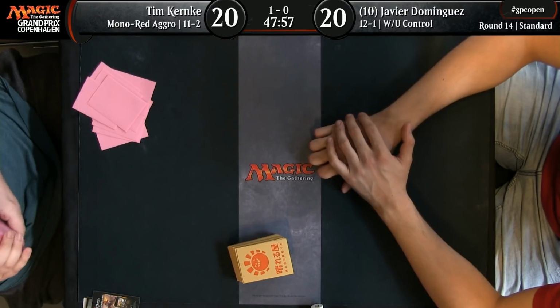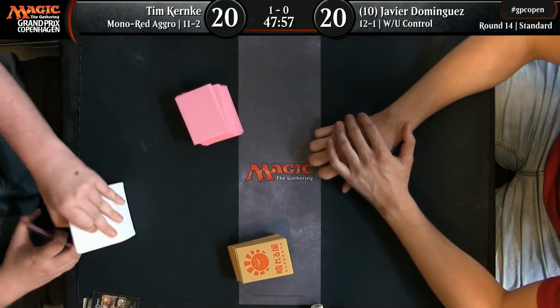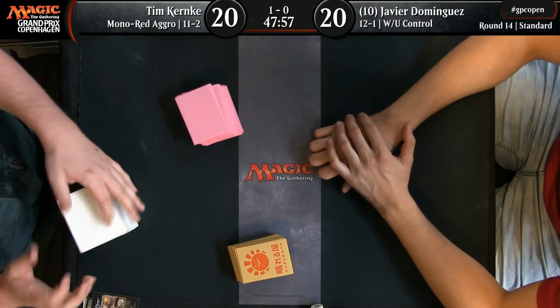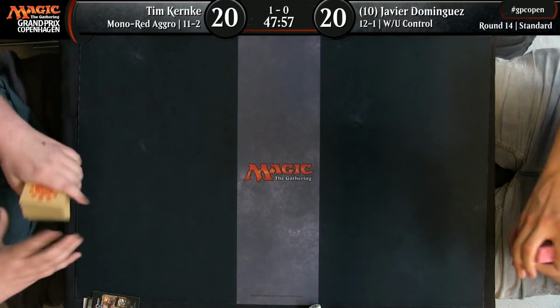All right, so all that shuffling, all that preparation, all that time that Tim Kernke was waiting for his first game. And the first game was very quick, it must be said. 47 minutes, 57 seconds left on the clock here, by the looks of things, for these two. Might shuffle even more than we're playing, right?